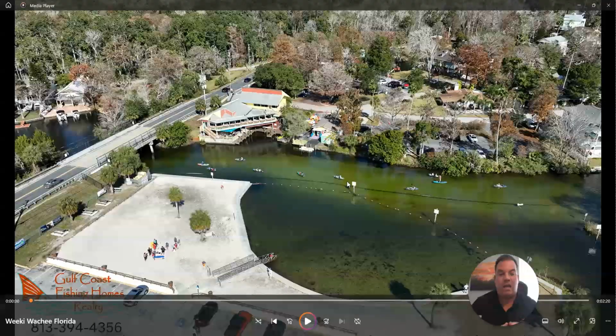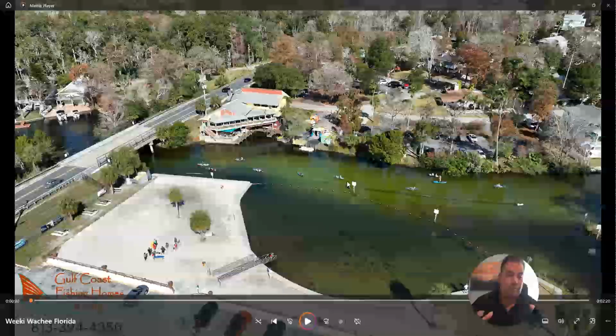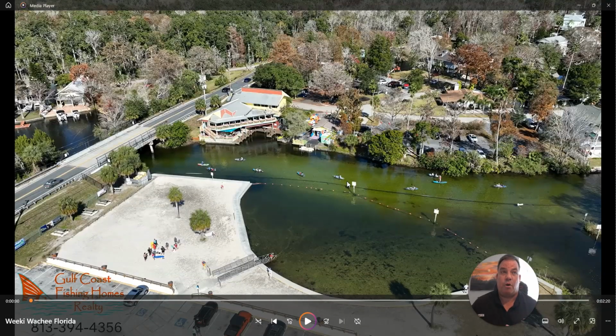Weeki Wachee is a really neat area because the Weeki Wachee River is one of a kind. Beautiful, natural, spring-fed river. It's a state park. The entire river is a state park. There are some rules and regulations about that. The biggest downfall for boating going to the Gulf from Weeki Wachee is the number of kayakers on the river. There's several places that rent kayaks. The state park rents kayaks. They come down river as well. It's great, but it's busy. It's not like you can have all sorts of friends and different people in your backyard if you live directly on the river.